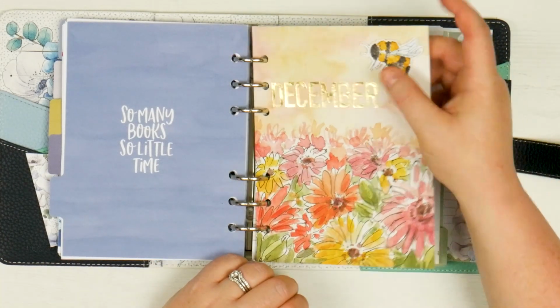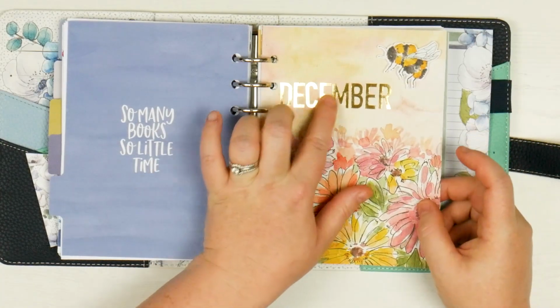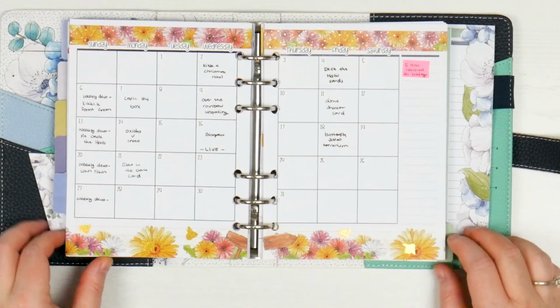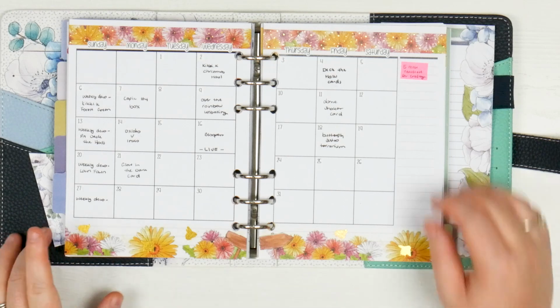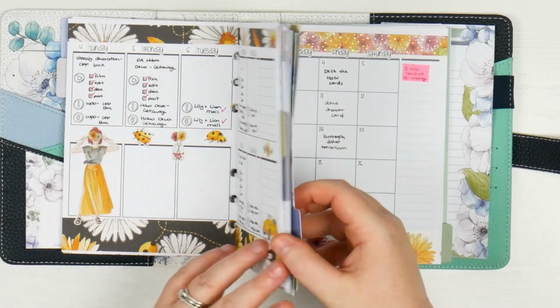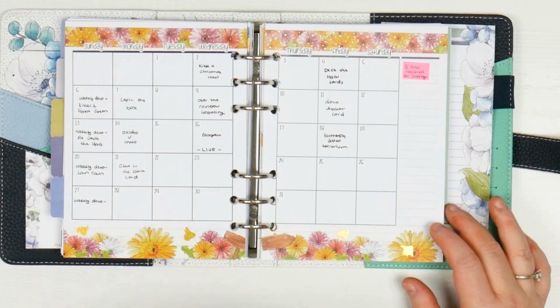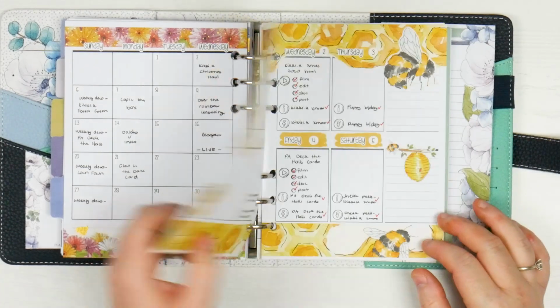So I've got the little bee up there. He's actually on some foam tape just to give him some dimension. And then those stickers are just from Kiki K. Now this one obviously isn't finished because we're not finished December and I've moved everything so that you guys can't see what's coming. But under normal circumstances, down the side here is where I keep my ideas. And they're just on little post-it notes so they can be transferred from month to month if I didn't get to them or if I want to sort of move something around. So they live down the side and then I just move them to the next month when we hit there.